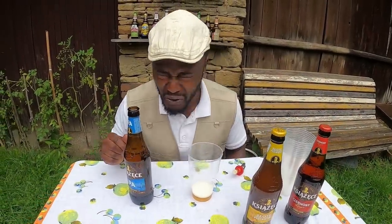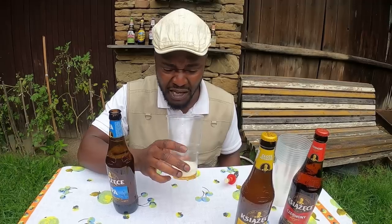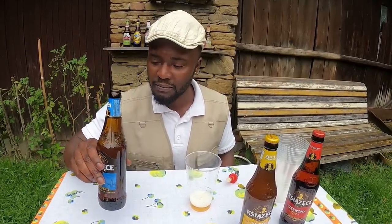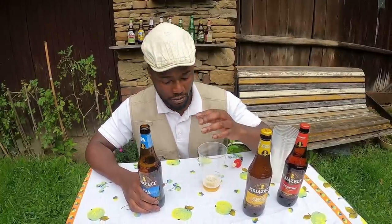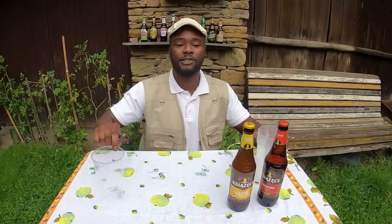This one, woo! That smells so sweet. Oh my, that smells weird. That smells like perfume. That smells not nice. Oh, that is not nice. It's so sweet. It's the sweetest beer that I have tried from the whole selection so far. And it's really bitter. It's not refreshing and it's strong. And that's the colour. On to the next beer.